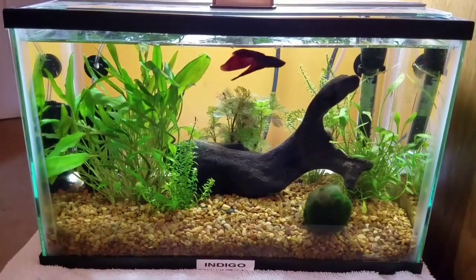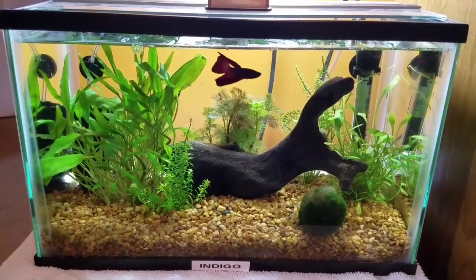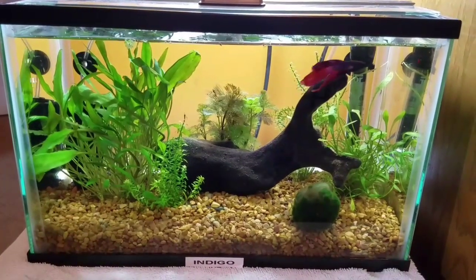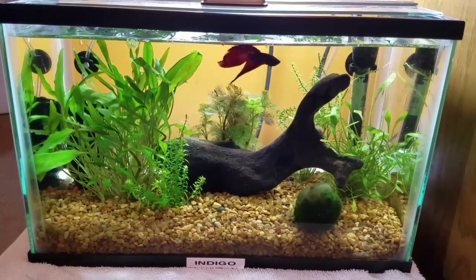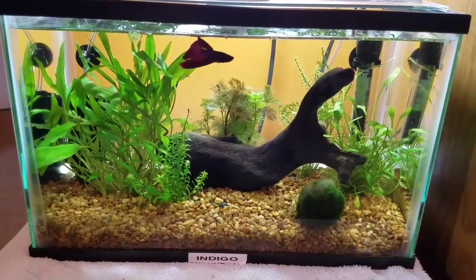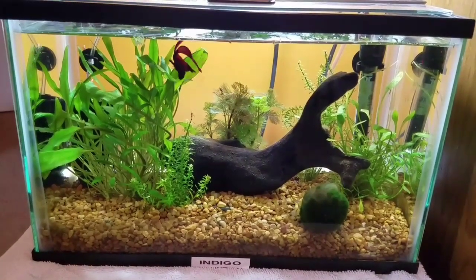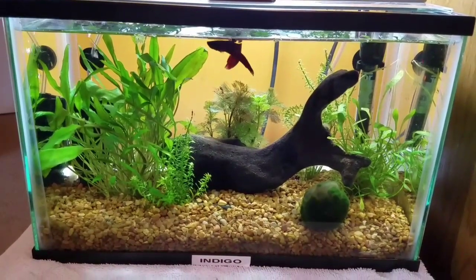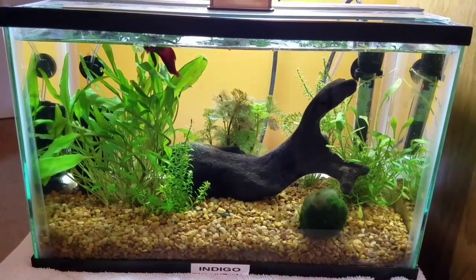Also, I've been really pleased with Indigo's tank. As far as planted tanks, I've really experimented with different types of substrate and trying to achieve different focal points and plants. And when I found this piece of driftwood, I just thought it was really interesting. It almost reminded me of a hand reaching out, and had really nice curvature of lines, smooth texture, which was great because you don't have to worry about the fish snagging their fins on it.